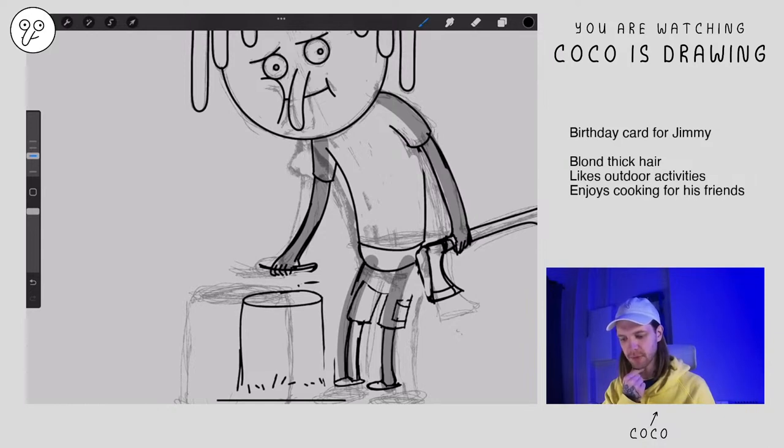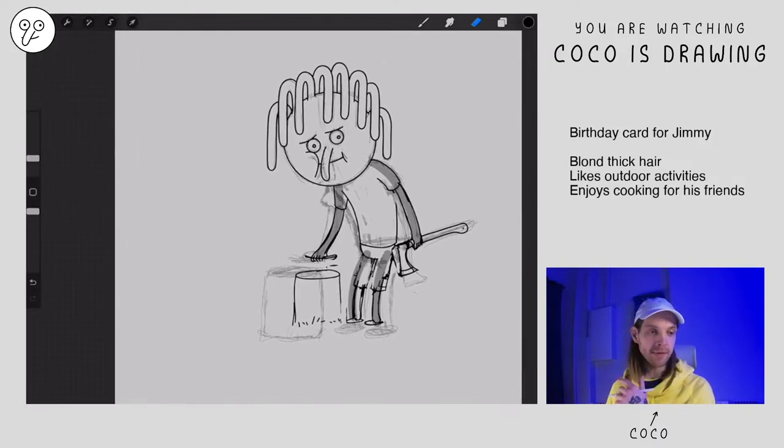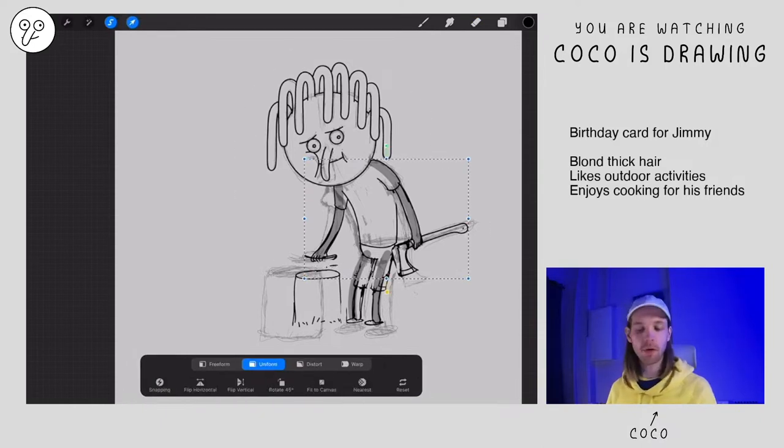I don't know about you people, but I would be really happy to receive a birthday card from some friends. And I think I will be really lucky to have friends as nice as Jimmy's. I also have really good friends, is what I'm trying to say. And I would be really happy if someone would give me a nice card like this.